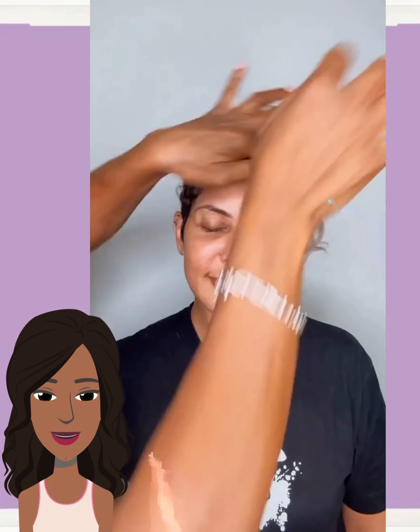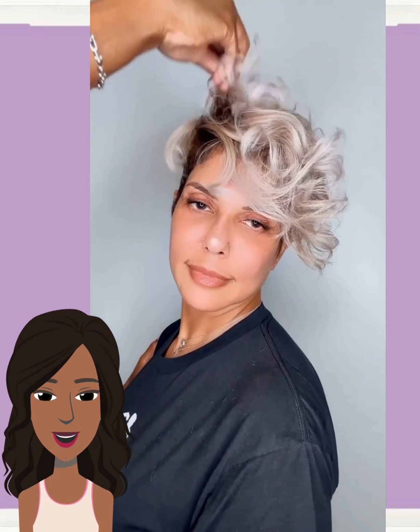And then we head into transformation number two. So this one actually isn't a transformation, but it is showcasing a beautiful pixie hairstyle. She's got the undercut pixie look for this one. A bit of a play on that ash blonde trend.